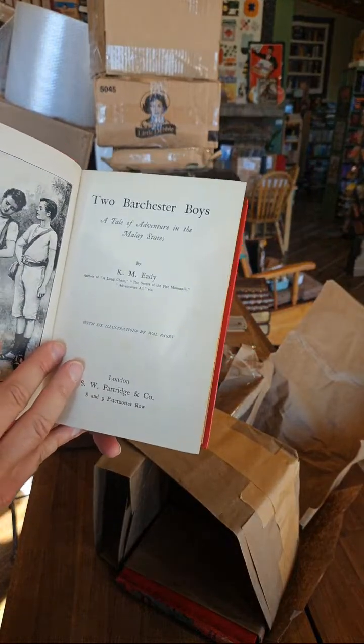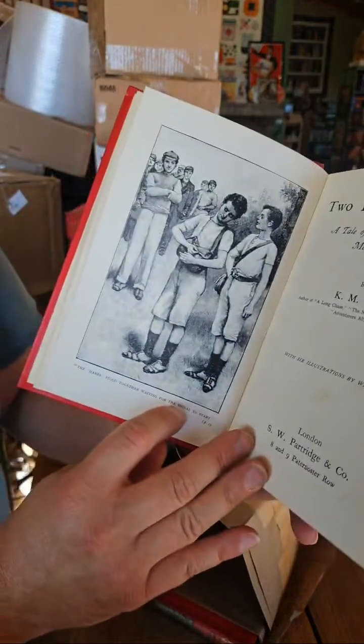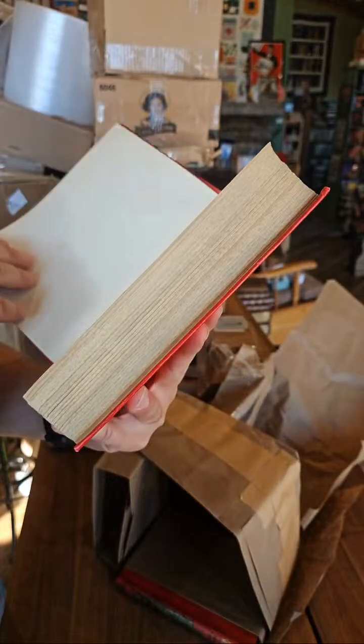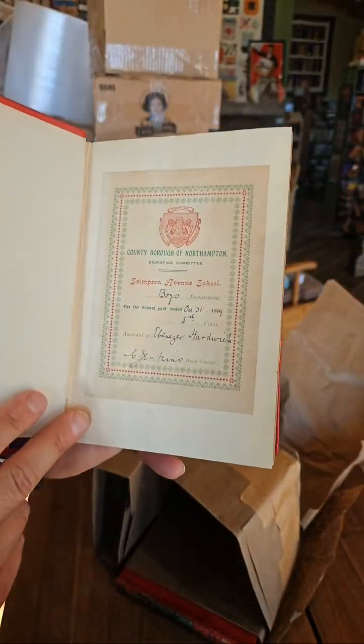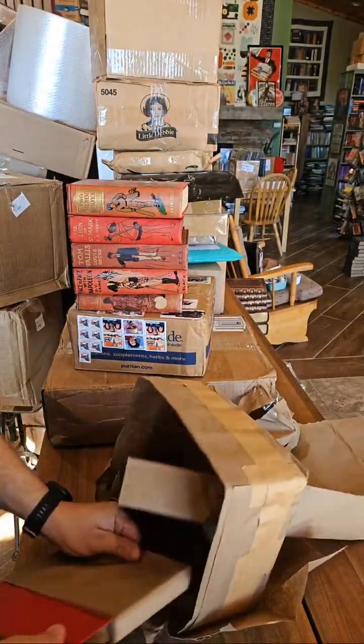Two Barchester Boys, A Tale of Adventures in the Malay States by K.M. Eady. See if there's a date on that one. No date, early 1900s. There's the prize book plate dated 1909. Again, great color on all of these.